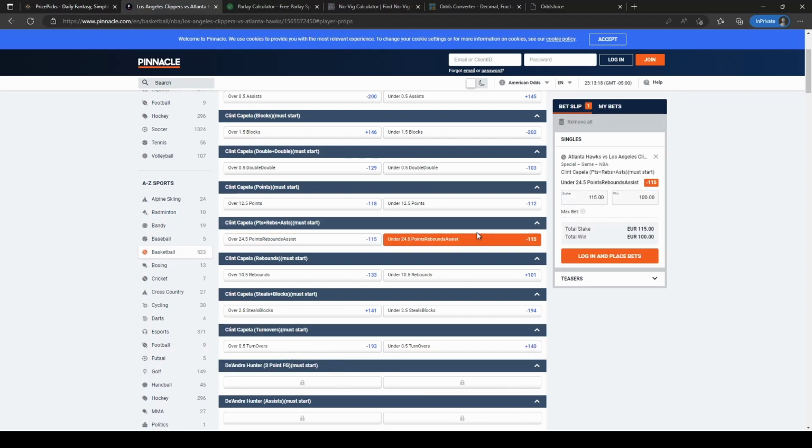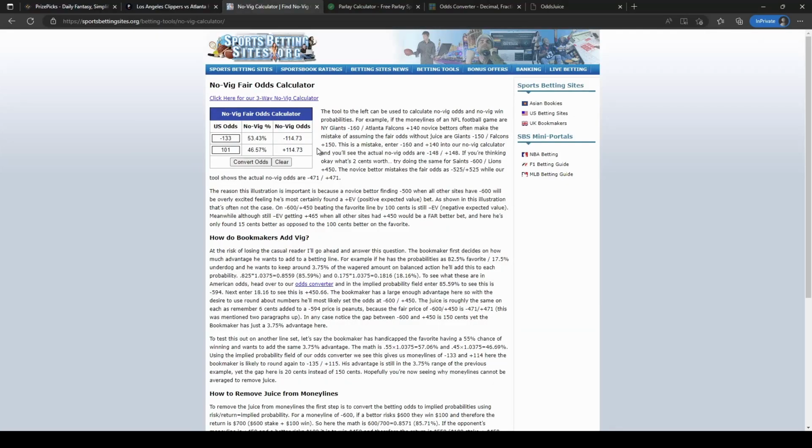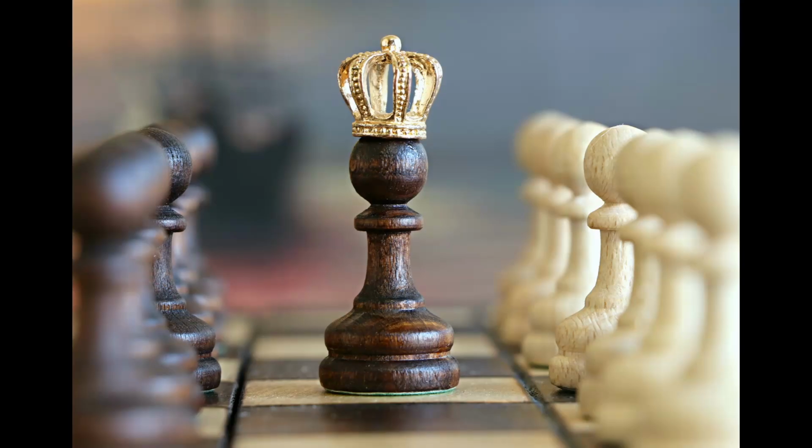Another example can be seen here with Capela's rebound prop. Though in this case his over is favored, so I have to lay down 133 to win 100. Anyway, with this no vig calculator, you can see the no vig fair odds of his over are 53.43%. The point is, by understanding the juice and true odds, you're one step closer to making smarter bets.